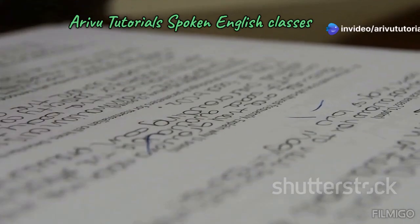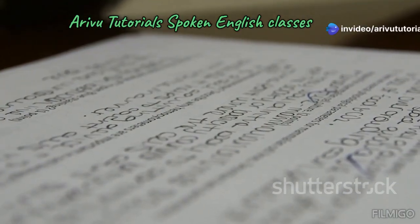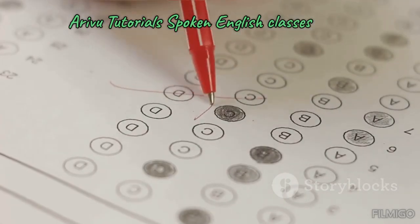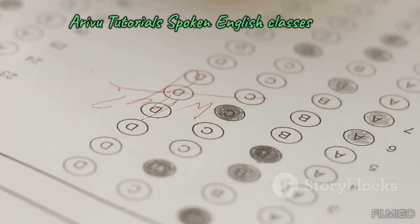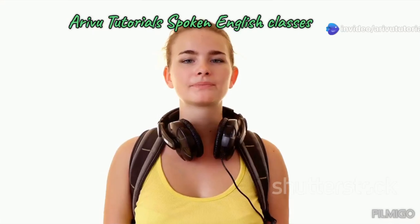Now take a moment to check your answers carefully. Make sure you've considered the subject of each sentence and chosen the correct form of have to or has to. Okay, let's reveal the answers. 1, has to, 2, have to, 3, have to, 4, has to, 5, have to. How did you do? Great job!